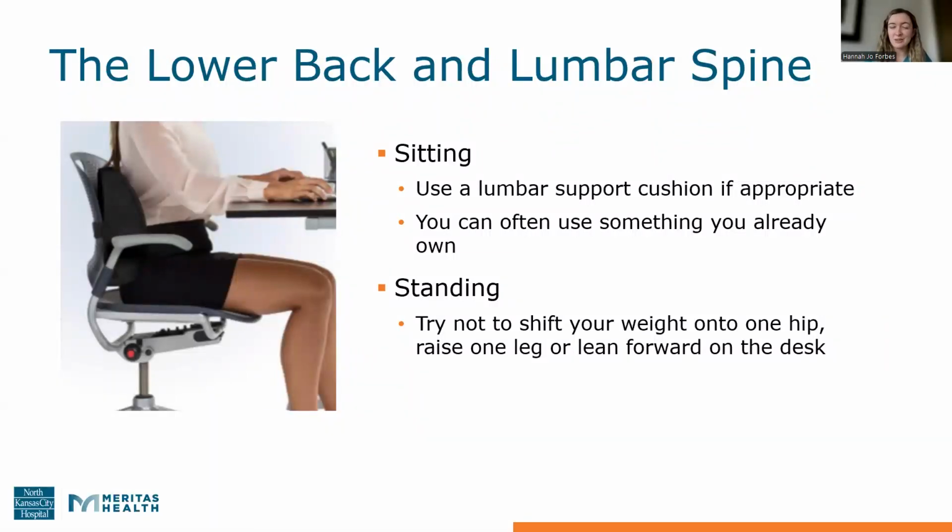You can likely use something you already own. You don't have to go out and buy one unless you want something fancier. But you can use like a small cushion or a pillow. I've even rolled up sheets or towels to help support people. It's really nothing too extreme here.